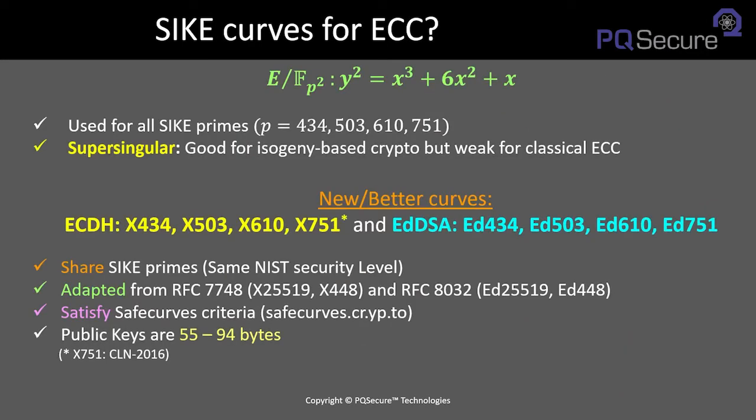But for our purposes, we want to tie these two together because the computations are really similar. So what we do is we propose SIKE curves that are very efficient for ECC. If you look at the SIKE documentation, there are 4 parameter sets for a 434-bit prime, a 503-bit prime, a 610-bit prime, and a 751-bit prime. These are necessary for SIKE to be secure.